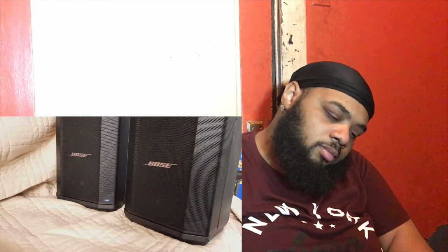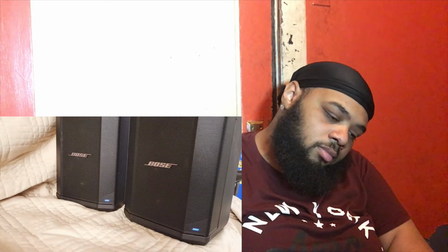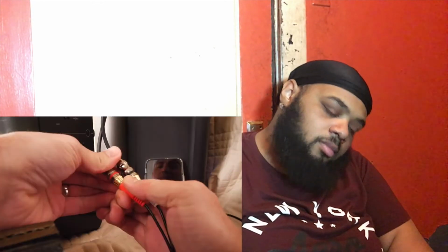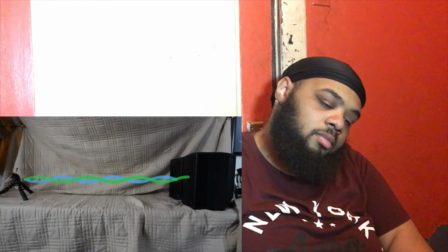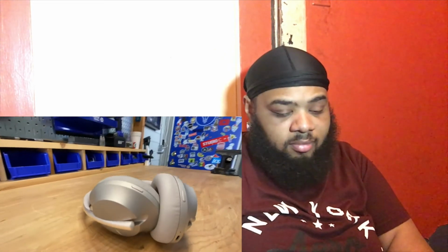I'll first turn on this speaker that is playing a tone of 500 Hertz. You can hear it in this mic. Then if I turn on a second speaker playing the same tone, the waves will combine just like two waves crossing in the water, and it will be twice as loud. But if I reverse the polarity on one of the speakers, it will flip the wave upside down, and now instead of combining, the waves will cancel each other out, and the sound is much quieter than if only one of the speakers was on. This is the principle behind how they achieve noise canceling.